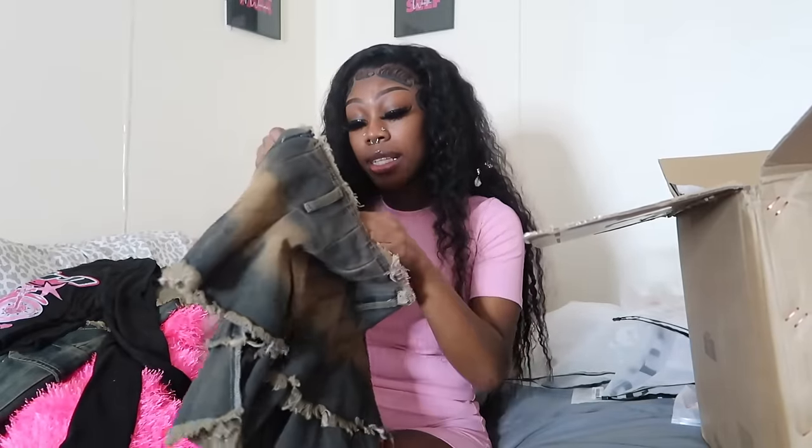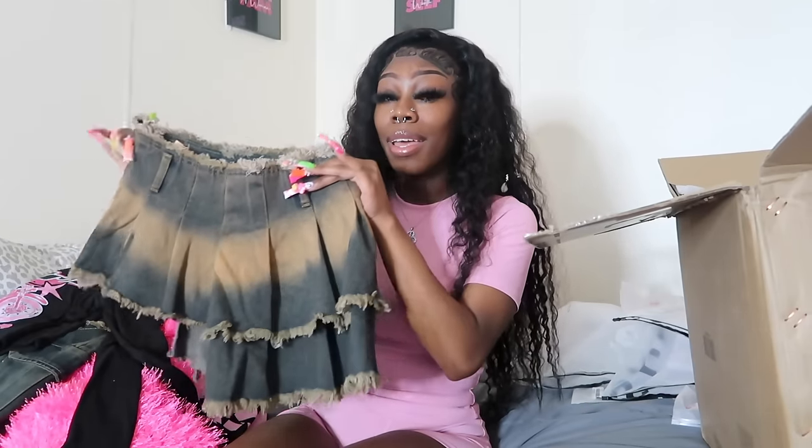Let's see what size. This is an extra small. Why did I get this an extra small? I don't know. We're gonna pray and have a come to Jesus about it, because I don't know, but this is an extra small.